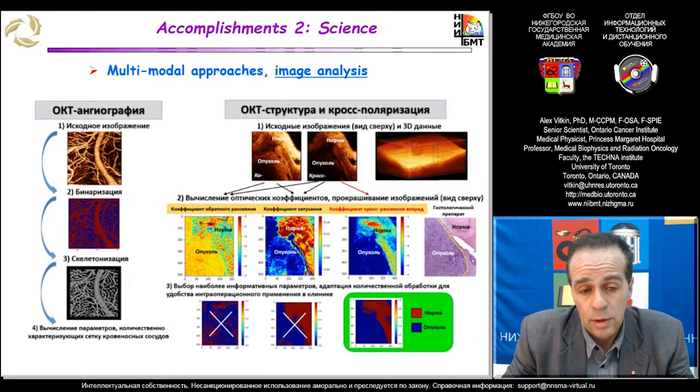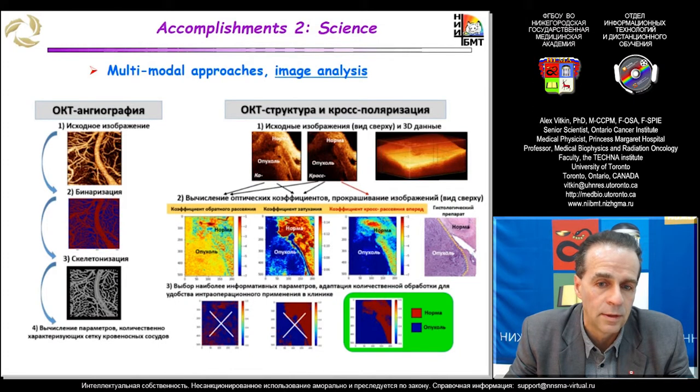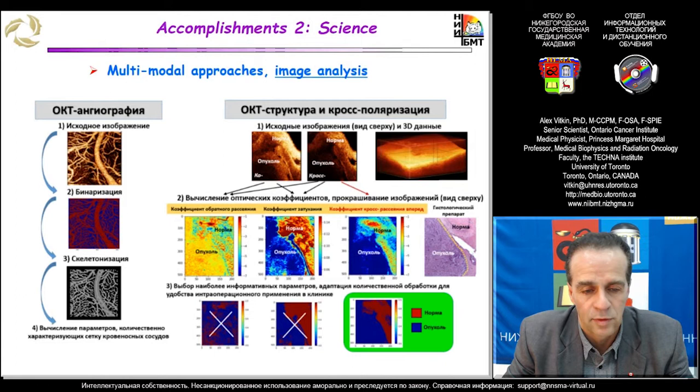It's very important to continue the analysis of these pictures because pictures are very pretty and they make beautiful publications, but in the clinical context, people want numbers. So we want to quantify things and determine some quantitative metrics that can be used as predictors for response.